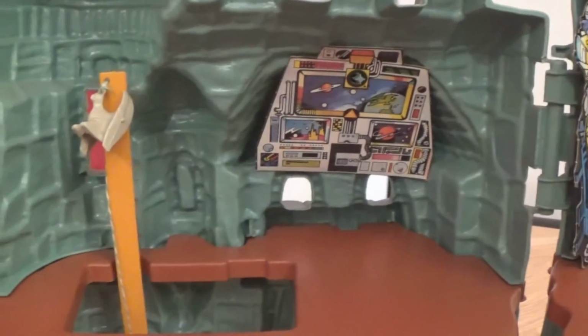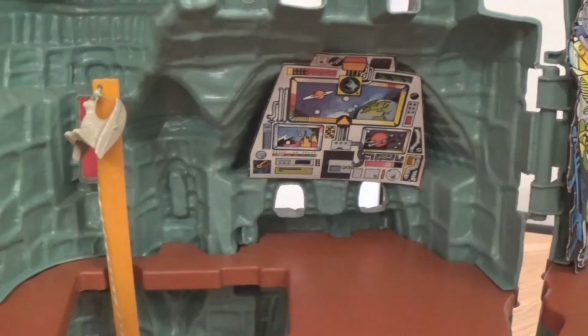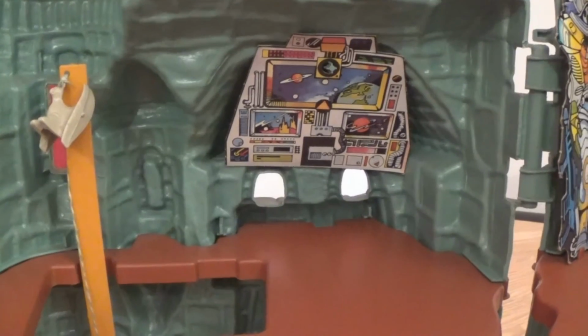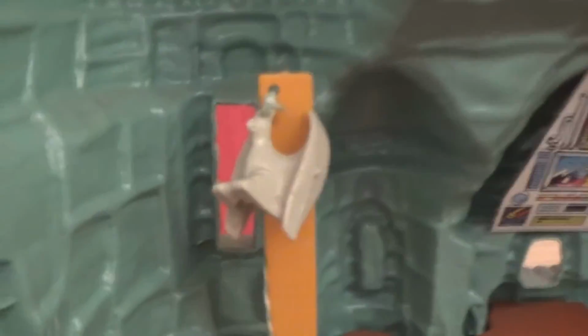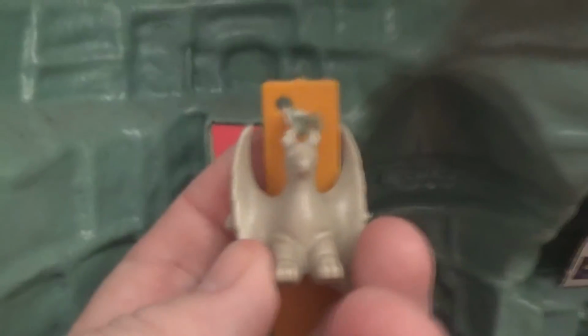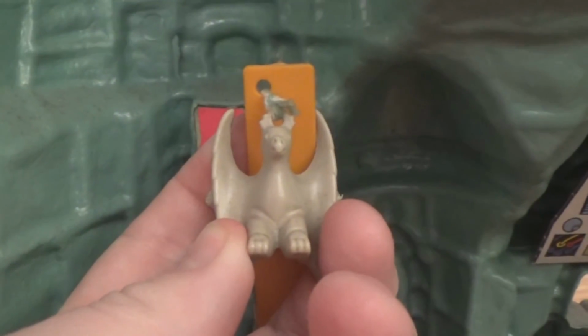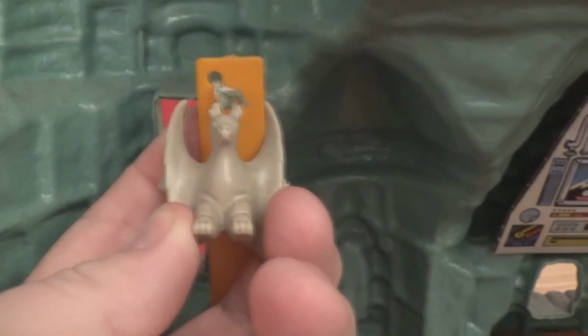Whoa. So what we're going to do now is have a bit of a closer look at Castle Grayskull, and I've taken the camera off its stand, so if it does seem a bit wibbly wobbly, sorry about that, but it's got to be handheld for this bit, I'm afraid. So let's have a look first at the gargoyle we've got here. So it's very, very nice, very nicely detailed little thing. I mean, considering its only function is really a counterweight for the elevator, it's really nice.